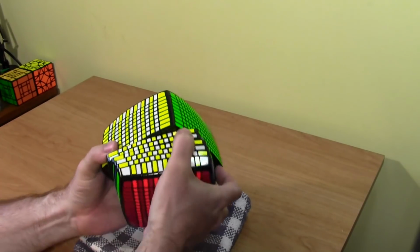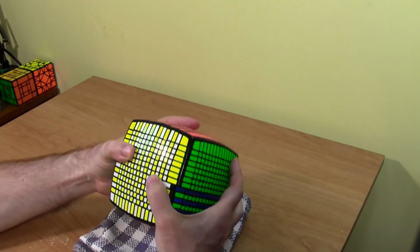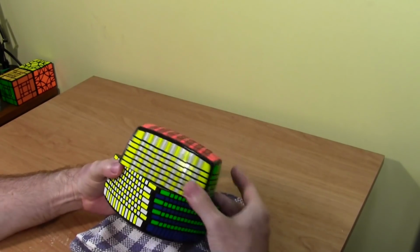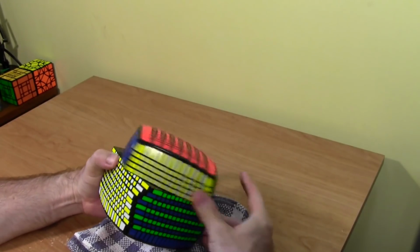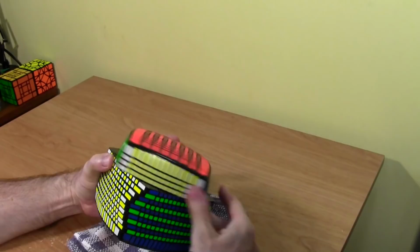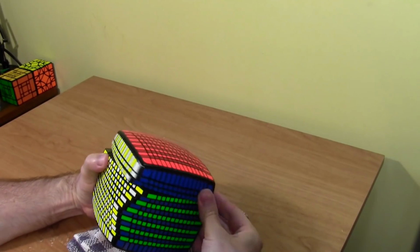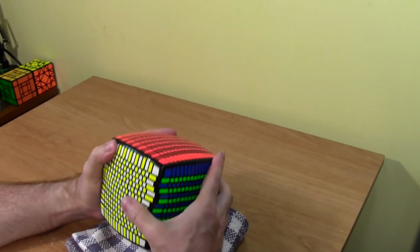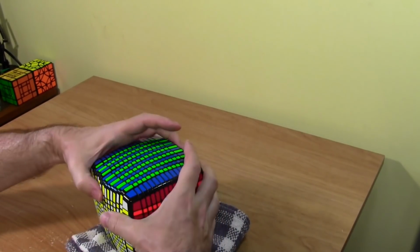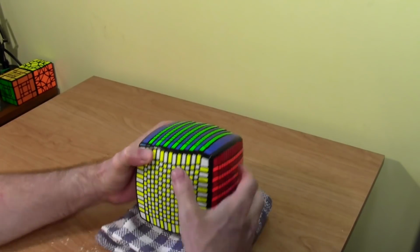I'm very impressed in that this puzzle is small. At first, I have to say I was a little put off by the fact that it was so small compared to the other puzzles, but now that I'm actually using it and manipulating it, I realize that these puzzles take a long time to solve anyway. I certainly don't speed cube them.